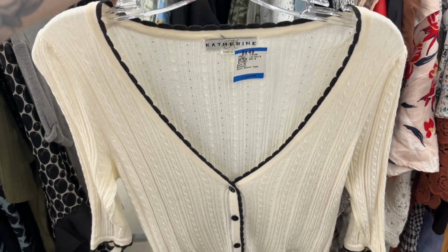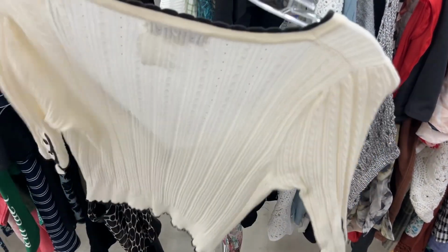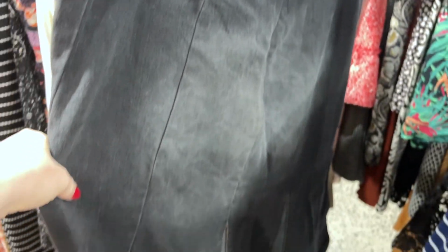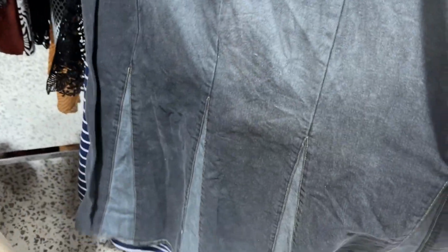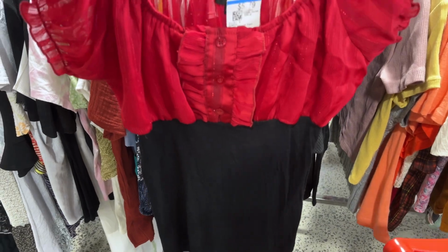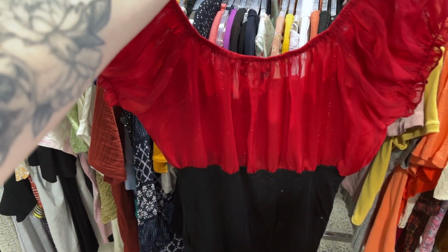This was such a cute coquette cardigan. This would be so perfect for a very girly girl sort of outfit. The last pieces that I ended up finding were this long flared denim skirt. I loved her so much, I immediately bought it. And then I also got this adorable office core top from Caroline Morgan. It was so pretty and red and black, so of course it was immediately purchased.